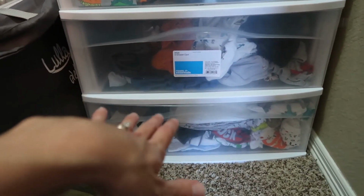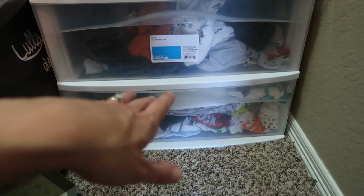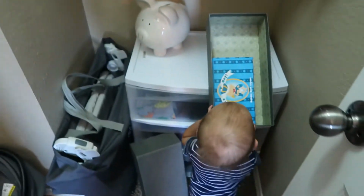So I saved all of Morgan's old clothes. They're in her closet. So I'd like to take these out, put them in a box, and save those in case we have another baby. But now he's gonna mess everything up. So I'm gonna package all those up.